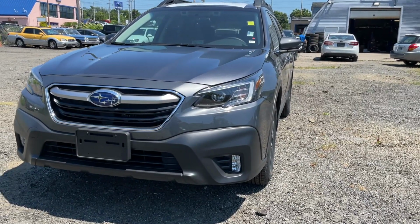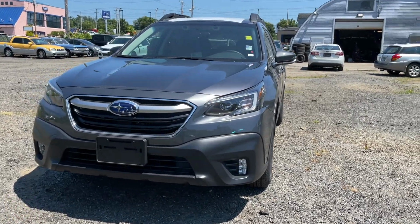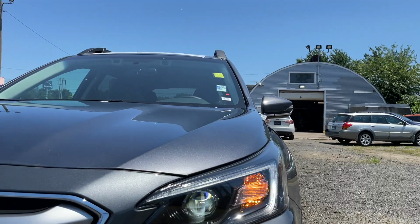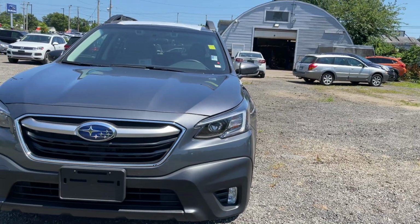And coming to the front, nothing really aggressive in the front of this Outback. This is more like an adventure car, so it doesn't have to have an aggressive look here in the front. For the headlights, the daytime running light, high and low beam are going to be LED, but the turn signal indicator is going to be halogen. For $31,000, I really wish that Subaru made the turn signal indicators here in the front LED.